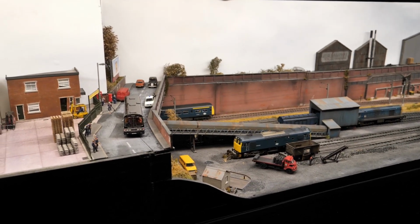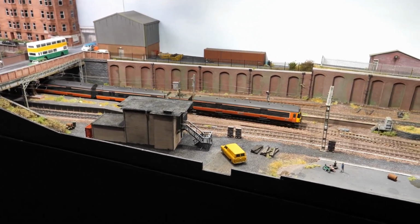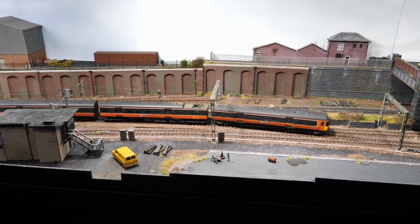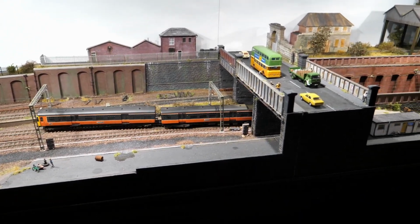All locos are suitably fiddled with, renumbered, detailed and of course weathered for an authentic Eastfield look. Sound is mainly Legoman Biffo but all supplies feature. The rolling stock comes from all proprietary sources and includes a number of scratch-built specials.